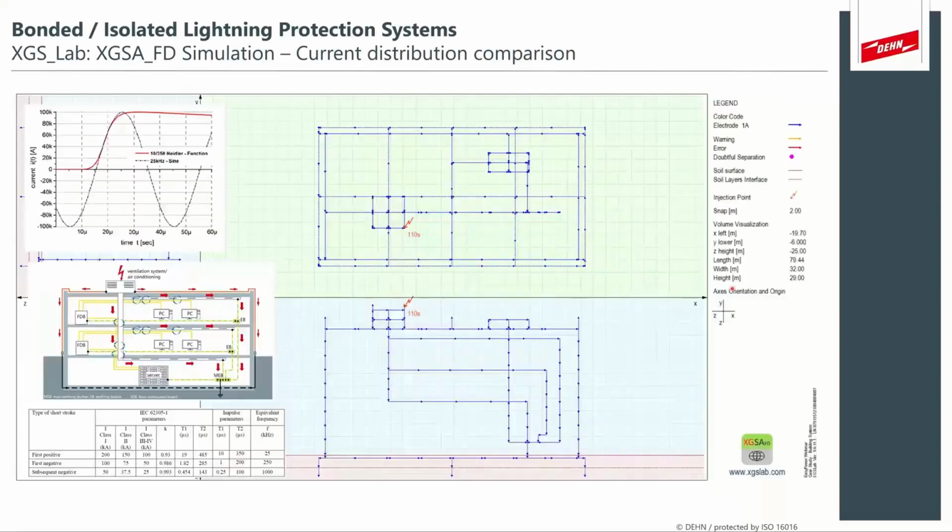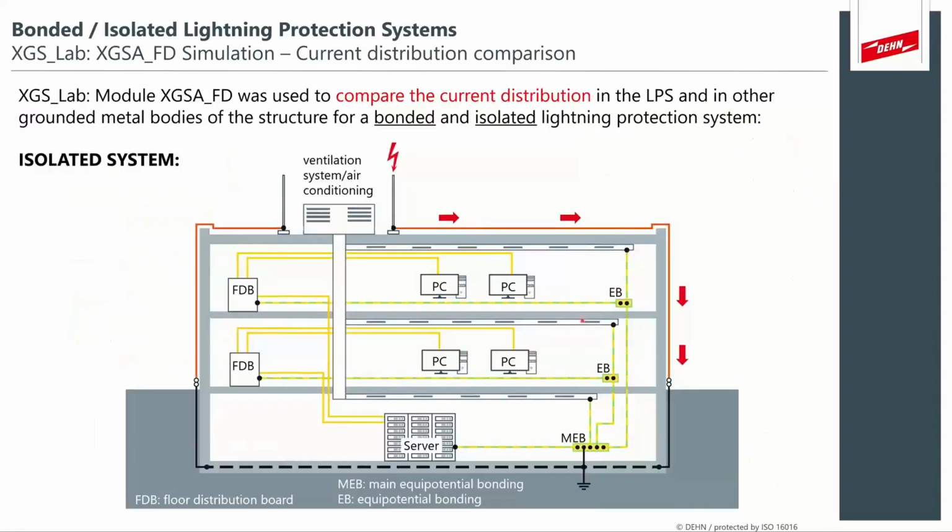Now, if I take a system like that and I simulate and model it in our software, I inject a lightning current based on the first negative stroke, which is about 90% of the strokes that we receive, at an equivalent frequency of 250 kilohertz. As you can see here, this equivalent frequency resembles the same rise that we would see if it was a lightning transient. And we simulate the system this way. I'll get to results in a minute.